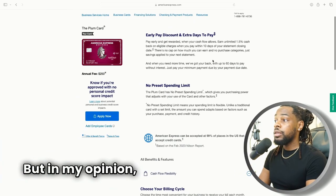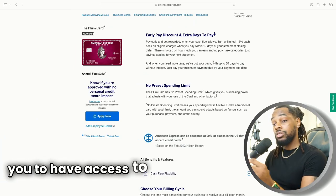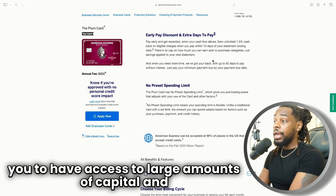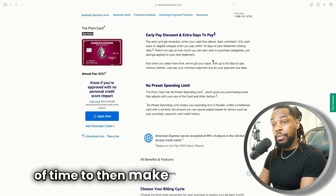But in my opinion, this is a great strategy for you to have access to large amounts of capital and then to be able to give yourself a nice cushion of time to then make it back.